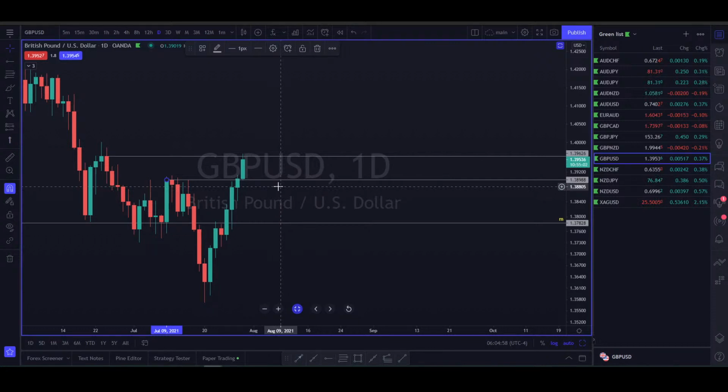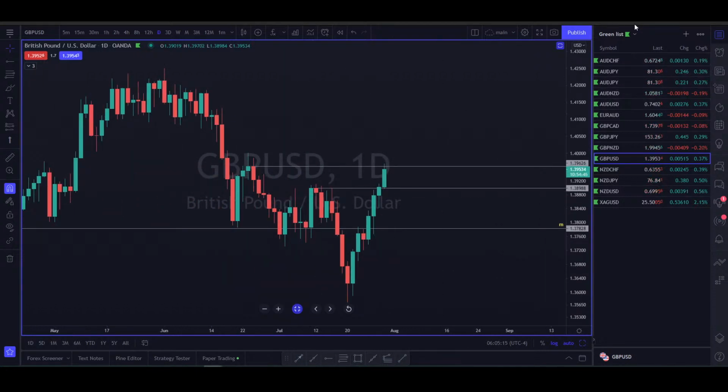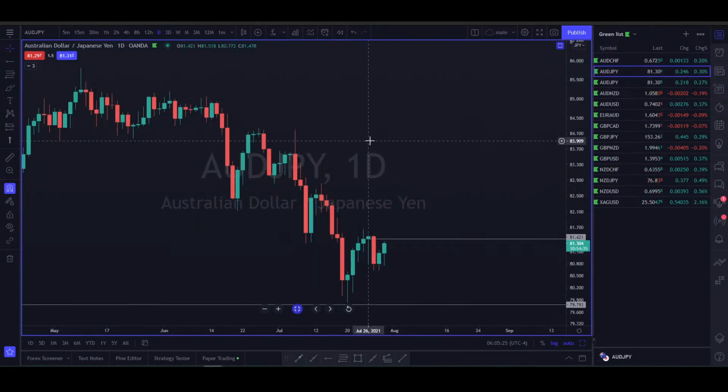I would not be aiming for anything lower than yesterday's low if I were you, because right there is going to be a possible area of support. So just be very careful. It would be best just to wait for this thing to pull back and find support, and then look for bullish entries like what we're getting on the USD JPY. That's what you do. You wait for price to put itself in a position to give you the best setup possible. That makes the risk worth taking.